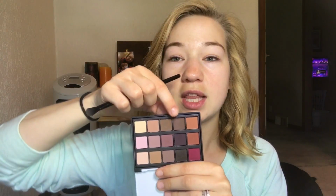Next I'm going to go in with this darker shade right here. But I'm going to switch up my brush real quick, and I'm going to take this Morphe M419 brush.